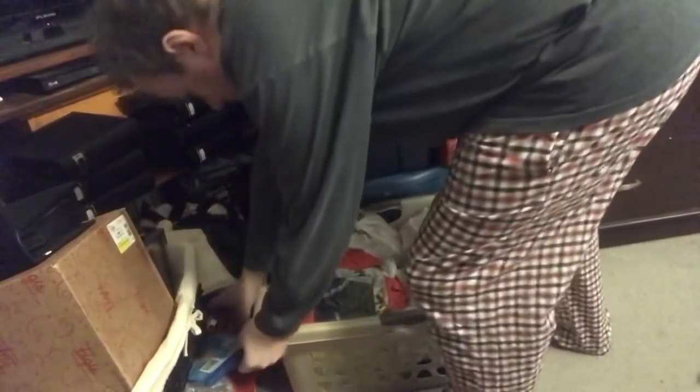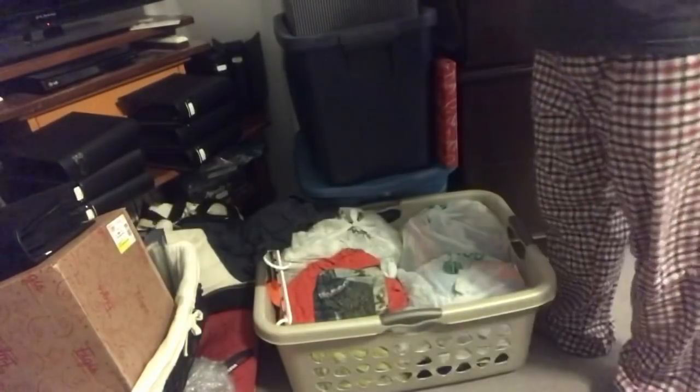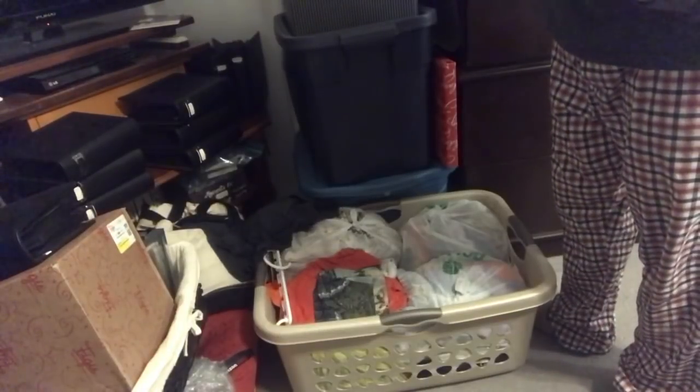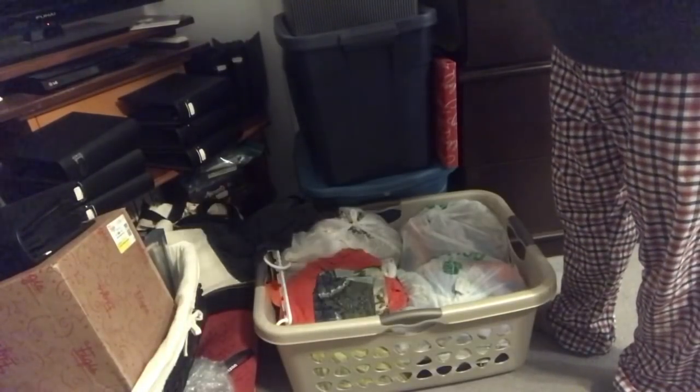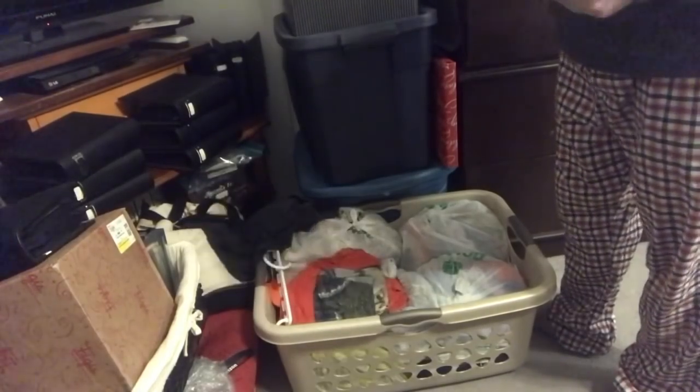But what we've done so far is cleared the space in the living room. Then we're taking a break. Well, Jimmy's technically taking a break, and I'm in here talking to you guys. Then what we're going to do is go in the bedroom. We're going to empty the fabric out of an old laundry basket because I have the fabric folded and organized in plastic shopping bags, but the plastic shopping bags are set in a laundry basket.